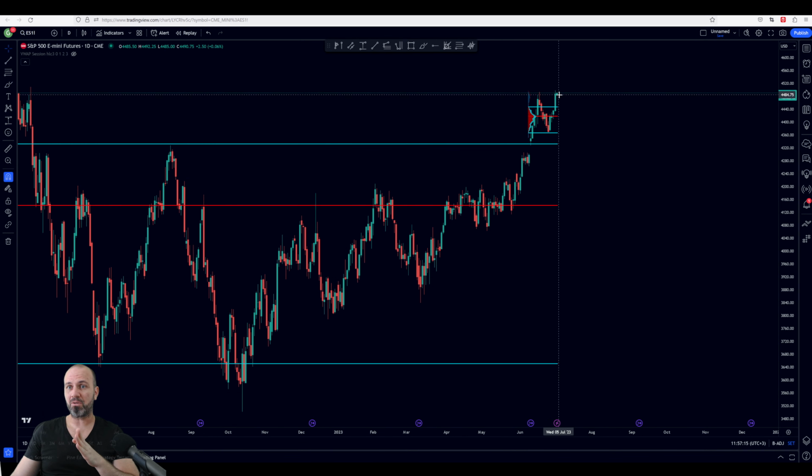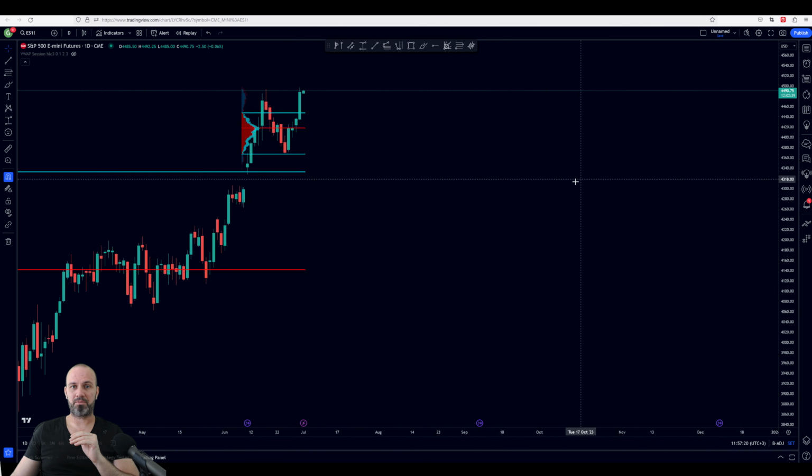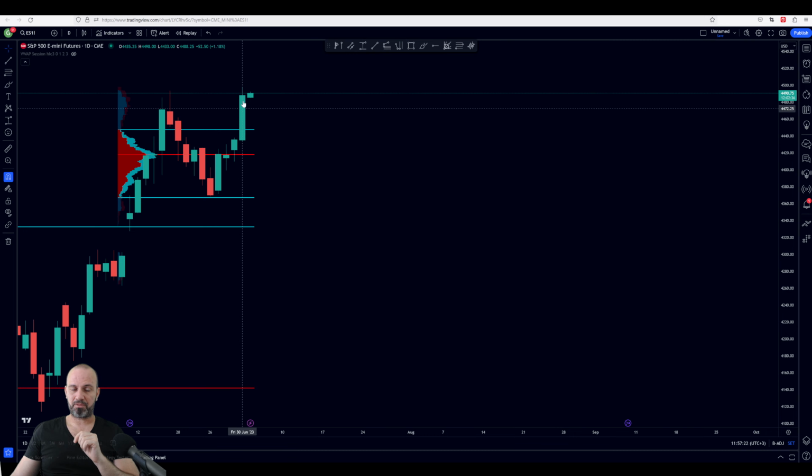But also to long up here, that's not an option. You always want to wait for a retracement. For example, for a day trade, for a scalp, I would like to see a retracement somewhere in this area between the point of control and the value area high. That could give a possible reaction.